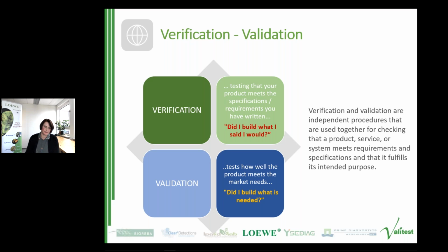When we implemented our quality management system at LOEWE several years ago, we often had some little problems about the terms verification and validation and what's the difference. Verification and validation are independent procedures, but are used together for checking whether a product or service meets specific requirements and specifications and that it fulfills its intended purpose. So verification can be quite early in the product development, where you test that you actually built what you said that you would. And validation goes hand in hand, but can also occur during the life cycle of a product when new market needs are identified. So you should ask yourself, did I build what is needed actually? And in the fast changing field of plant diagnostics and plant pathogens, this is more the rule than the exception.